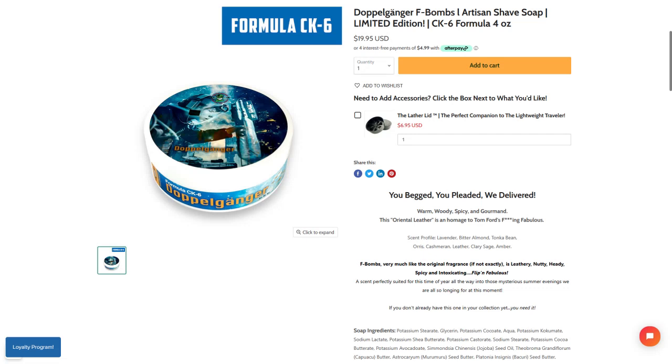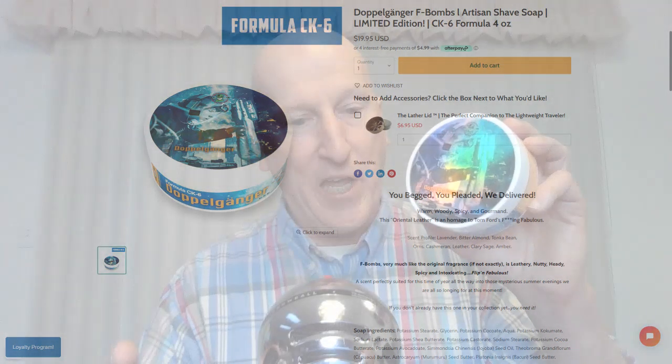Flippin' fabulous. A scent perfectly suited for this time of year, all the way into those mysterious summer evenings we are all so longing for at this moment. If you don't already have this one in your collection yet, you need it. Absolutely. This is an absolutely fantastic scent. Yes, I am getting the leathery. It is very, very intoxicating.